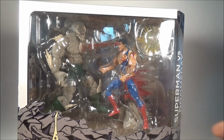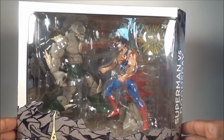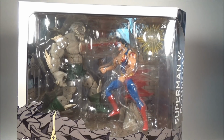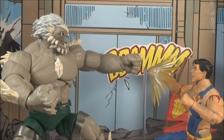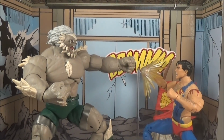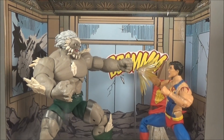Now, I can't really show you what this pack is about unless I bust it out. So let's do what we came here to do and bust these bad boys right out of the packaging. Yay! Talk about a tough set, ladies and gents.